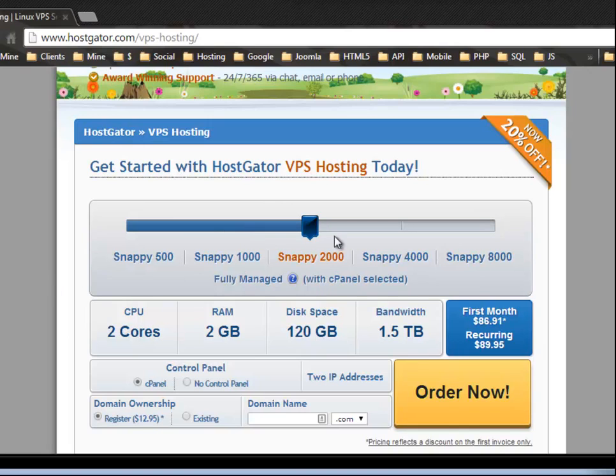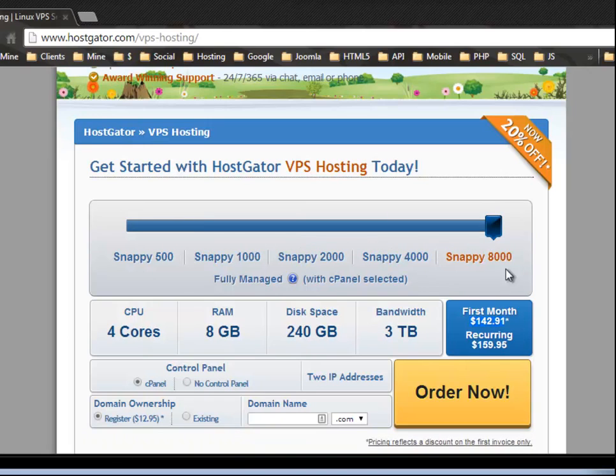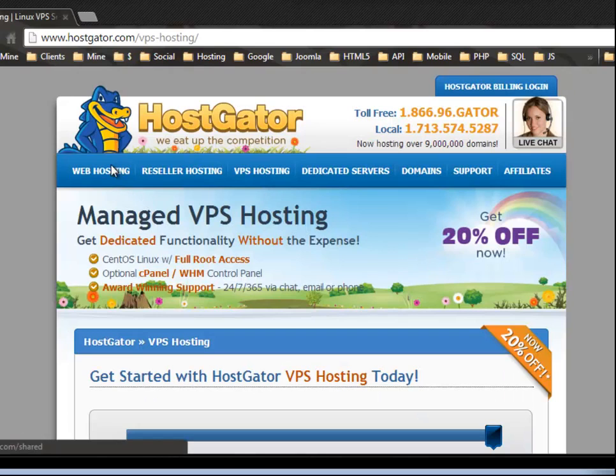And you can see the pricing. The pricing basically goes by the amount of RAM, so the amount of memory, disk space, and bandwidth. All right, so if we go down to the first package, 25 gigs of disk space, 500 gigabytes bandwidth, you can see that it's actually $28.91 for the first month, and then under $20 a month. So that's not bad. And the most expensive package is 3 terabytes of bandwidth, which is an insane amount. 240 gigabytes of disk space, 4-core CPU, 8 gigabytes of RAM. So this is very, very fast and should be really reliable. But we're just going to deal with the shared hosting.